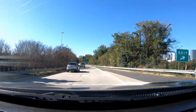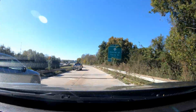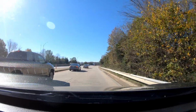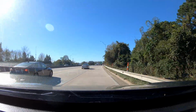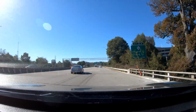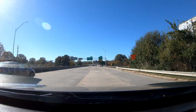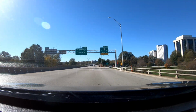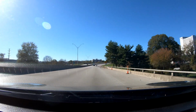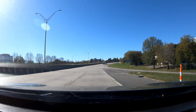So we're about to get on 277, and I'm about to take you all to South Boulevard, and after that we're gonna wrap it up. What is this guy doing? Oh, okay. I guess it's level singles, whatever, I don't know. So on the left hand side you got Midtown, and they're building that up.